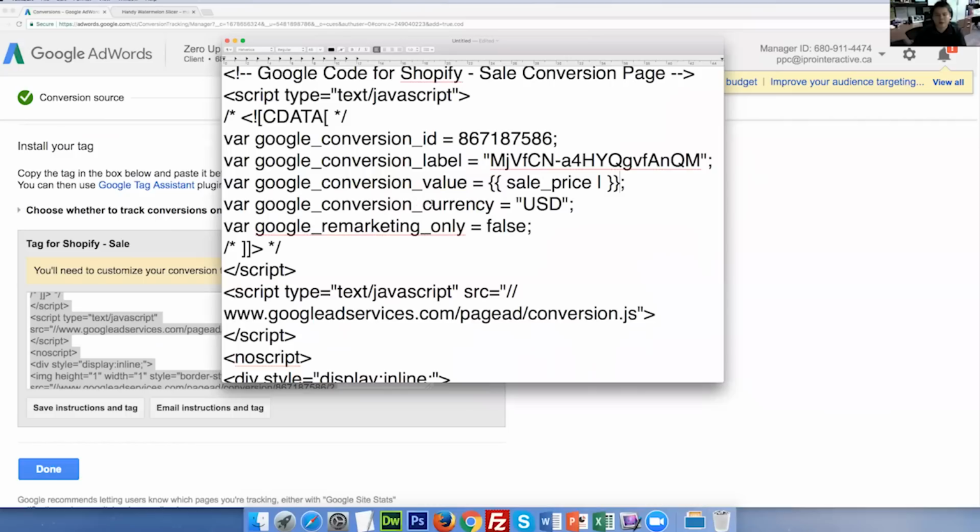I forgot off the top of my head what it was. What happens is that each time you get a sale, it will dynamically put back the total sale price. Oh, it's total price. Yes. Total price. And then I forgot what the end was. And then it will fire back right into your Google script saying, hey, this is how much you made from your ad. So this is what you do.